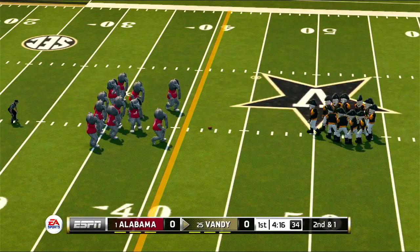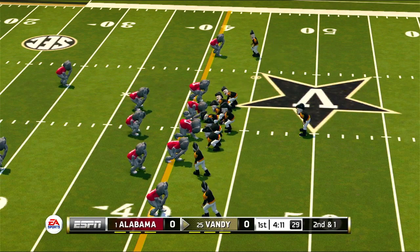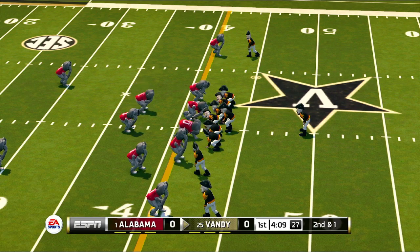It's second down now, and they're just a few feet away from that first down marker. Roger. Mike check, 33. 33. Strip the ball. Ready. Flag 90. Let high. 90.